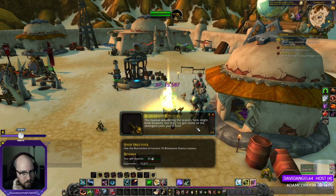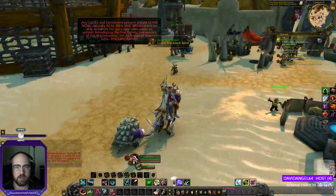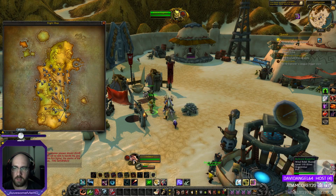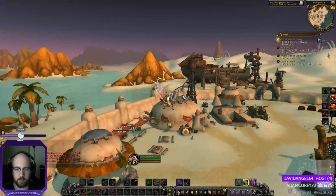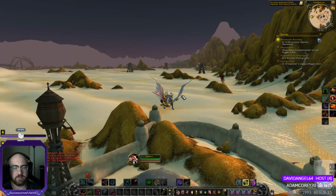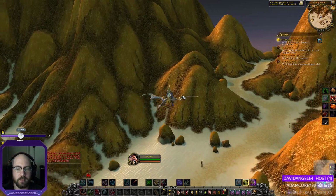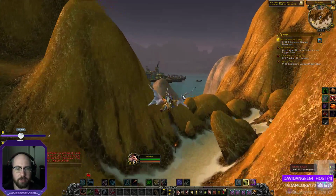Well, Ngoro is a bad place because you can't really drag your corpse anywhere. Every place is contested. Yeah, there are no real alliance or horde areas. They're all both. But yeah, if it gets too bad, you'll just have to quit and go to a different character.